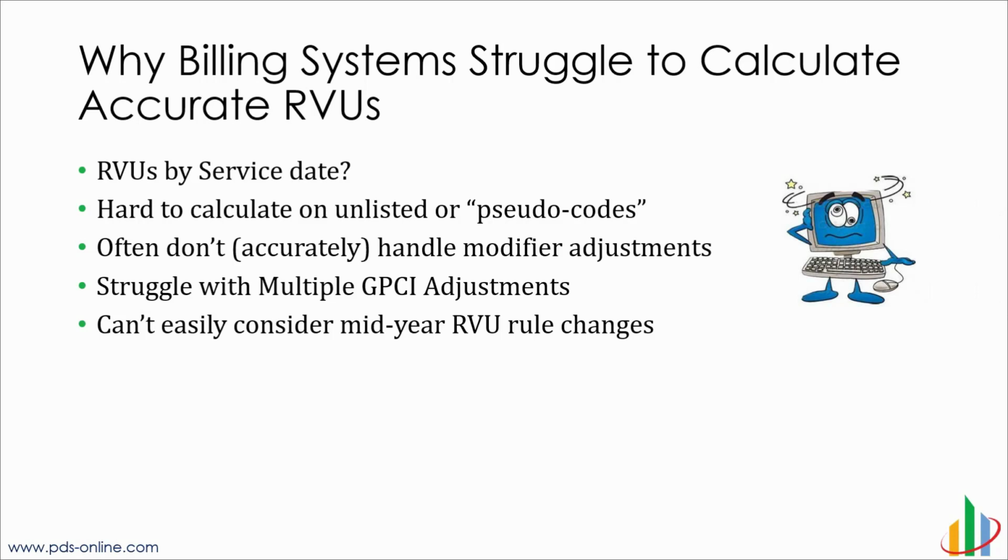A lot of our clients utilize unlisted codes or pseudo codes that are just unique to them that CMS doesn't assign a RVU value to, and they want to be able to do that. Modifier adjustments, a lot of billing systems either don't do it or they don't do it necessarily in exactly the way the practice would like to see it done. A lot of our clients are very large and have a large geographical area and need multiple GPCI adjustments put in, and a lot of billing systems can't handle multiple GPCIs that way.